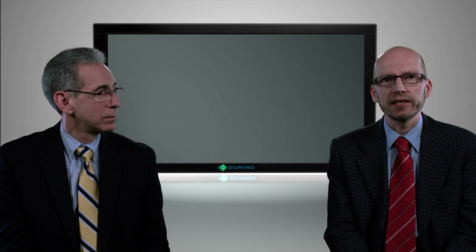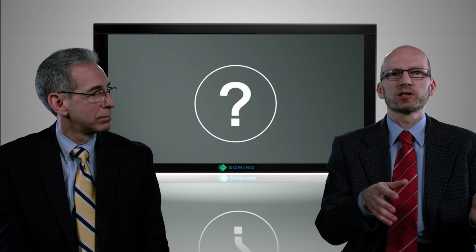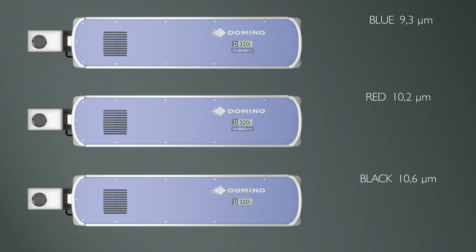Since we are coating with light, we have to ask ourselves which property of the light actually determines how matter interacts with light. We call this region the mid-infrared, and we have three different kinds of lasers, which we call the red tube, the black tube, and the blue tube, and every laser has its own fixed wavelength.